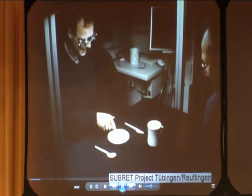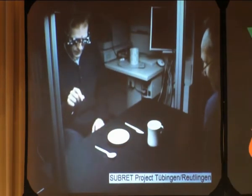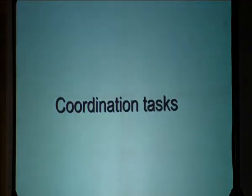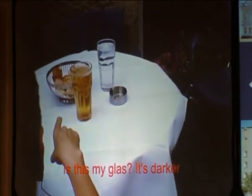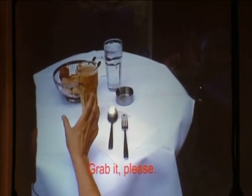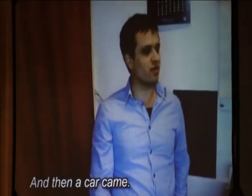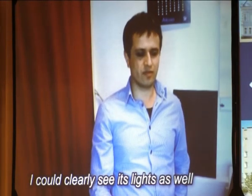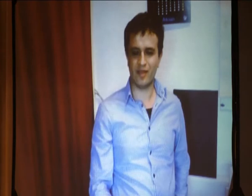You see the patient, usually it has an audio, but this sometimes doesn't work. The patient sees the plate, the patient sees the spoon, the knife and the fork, and he can describe it. And in coordination tasks, this lady sees the glass in daily life, and she can grab the glass. She has been blind for some years until she had this implant. You see how she grabs the glass. And motion detection, he describes how he sees cars running by. He can clearly detect the lights, things like that. So it is quite impressive for these patients.